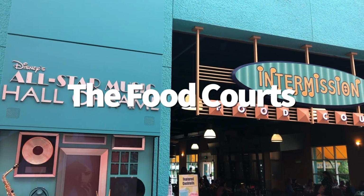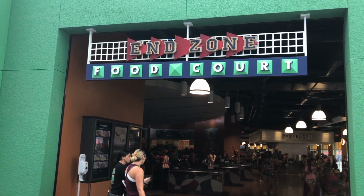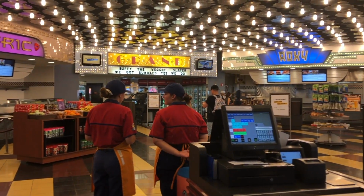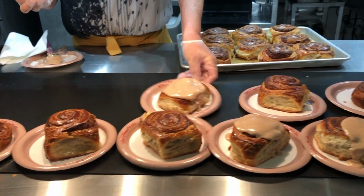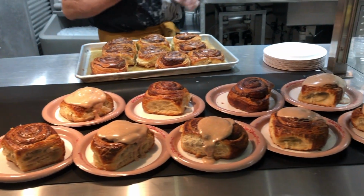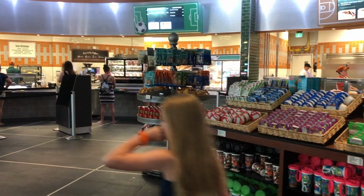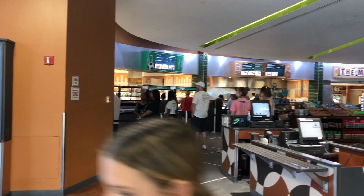All-Star Music has Intermission Food Court, All-Star Sports has End Zone Food Court, and All-Star Movies has World Premiere Food Court. But despite the different names, the food choices are pretty much the same across the board, with maybe a different seasonal dessert or secret menu items sprinkled here and there to make their options slightly stand out from one another. Each food court serves very standard meals like pizza, chicken tenders, burgers, but picky eaters will more than likely really appreciate the variety of familiar eats.